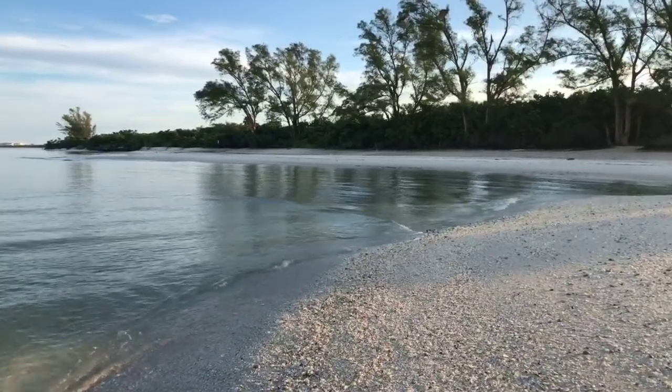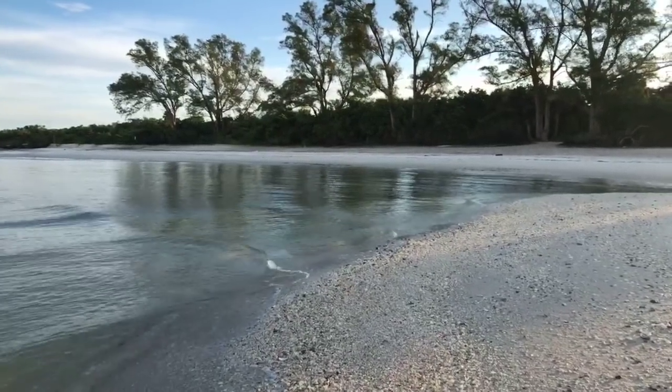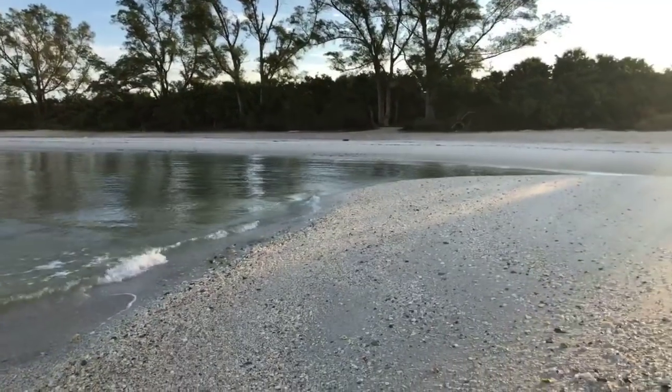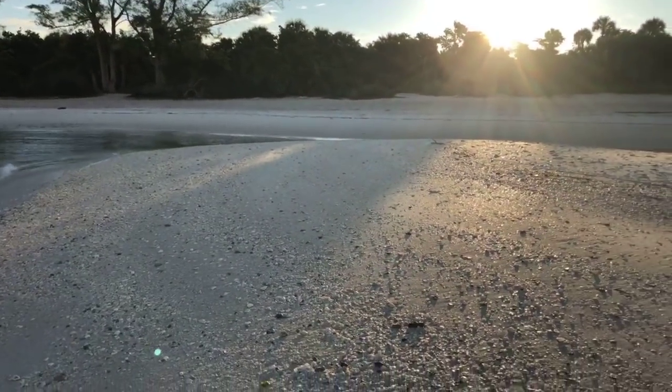Ooh, big rumble there. Thunder out in the Gulf. Way out in the Gulf. Boy, the shells are just spread all over this sandbar here.